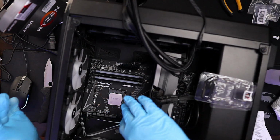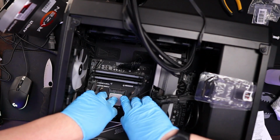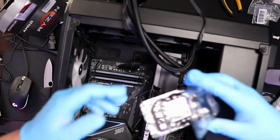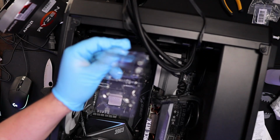Should just slide right in. You shouldn't have to put any force on it. If you force it and you break pins, you're gonna make a mistake and you're gonna have to get a new processor. Getting a new processor is a pain, especially if you have physical damage. AMD will probably not warranty it if it has physical damage.